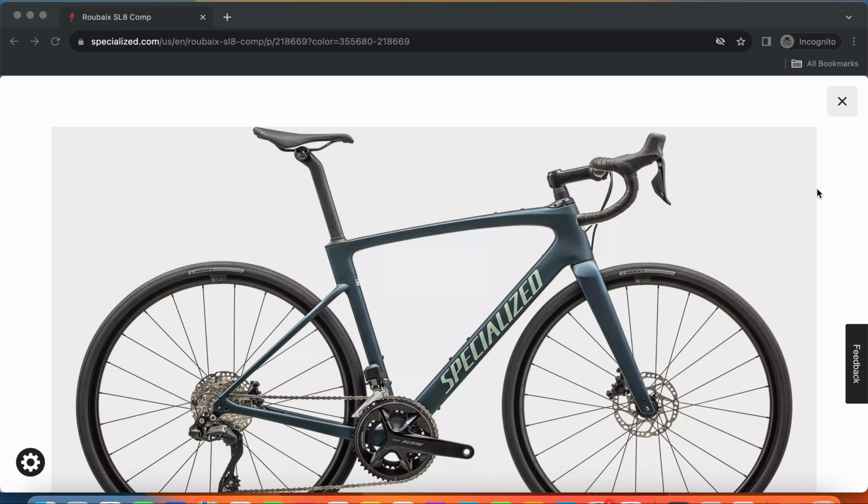As it comes with this model, the retail price is $5,000, which is definitely one of those eye-watering, high prices, but we will see when we dive into the specifications of this bike what you are really getting for your hard-earned money.